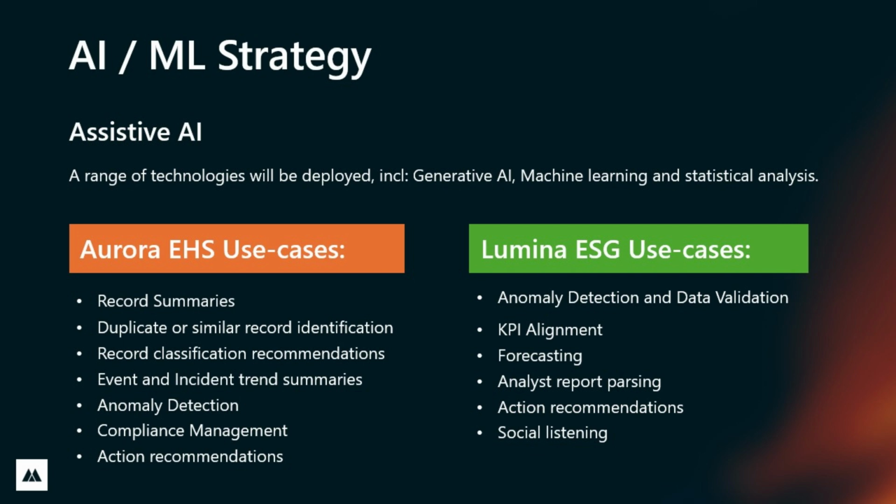So on the Aurora EHS side, like I said, we're working on record summaries for some of our complex processes, but we'll also be extending that into identification of duplicate or similar records, classifications of records, trend summaries for incidents and other events, anomaly detection, compliance management, and action recommendations as data is entered into the system. And from a Lumina point of view, on the ESG side, we are starting with anomaly detection and data validation, followed by KPI alignment, forecasting, analyst report parsing, action recommendations, and social listening.